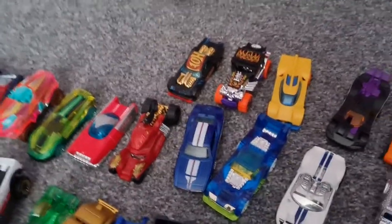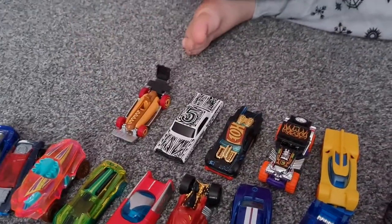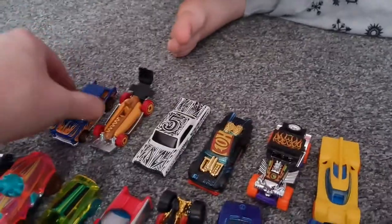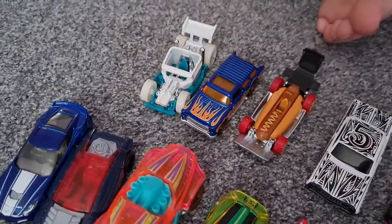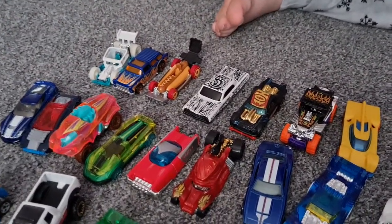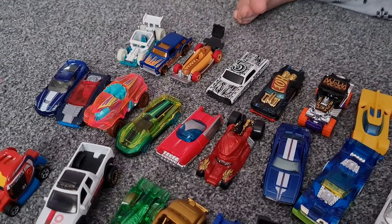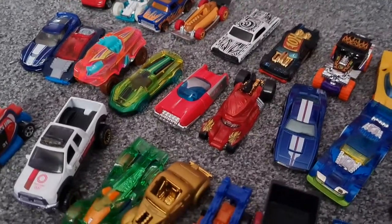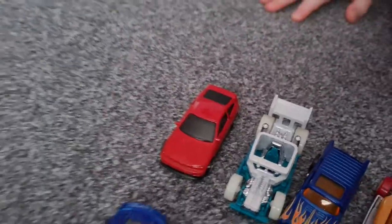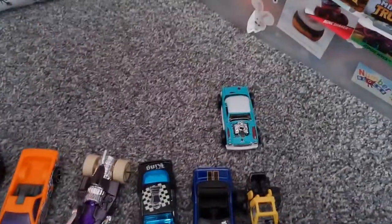I've got a Corvette Stingray. I've got a 1964 Impala. A 1964 Impala. Street Wiener. Chevy Bone Nomad. Bone Speeder. XRX. Honda CRX. Road Bandit. The Nash.